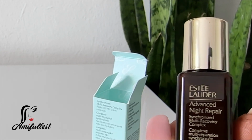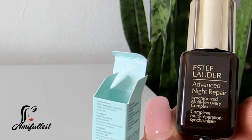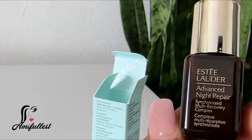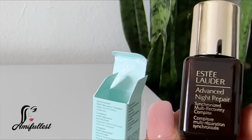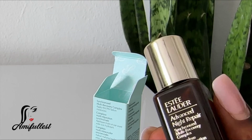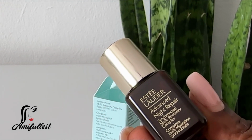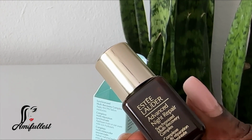Because I really don't like to use different products on my skin. When I stick with something, I want to stay with it and use it for as much as I can. I don't like to change product. So I'm thinking, let me first use the Ordinary.